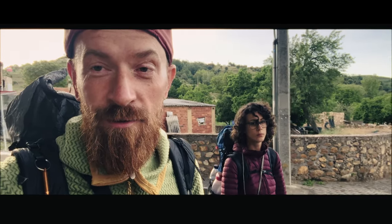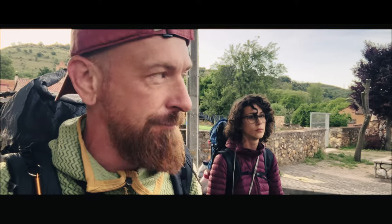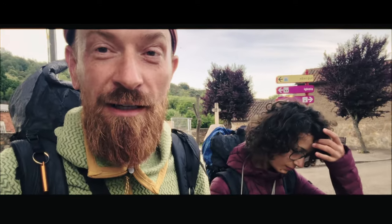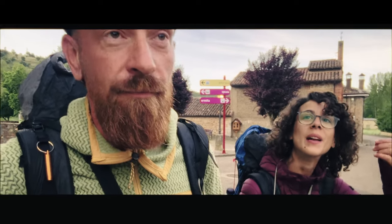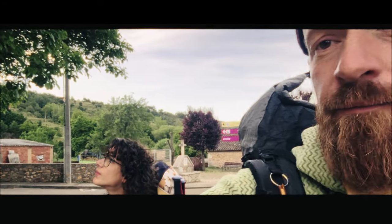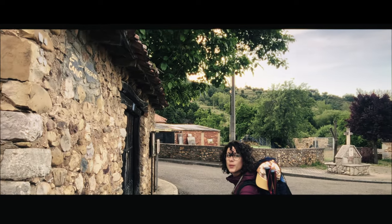We managed to wake up early. We were the first ones to go out of the albergue, for the first time. Oh, buen camino peregrino. Buen camino peregrino. That's the way probably, right? Buen camino peregrino. I'm gonna take a picture of this.